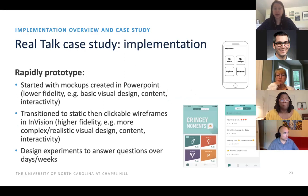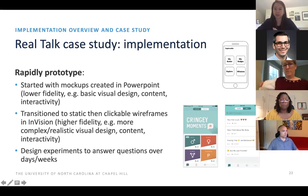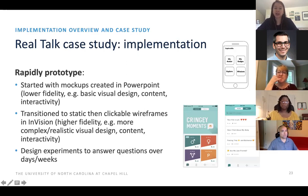And with rapid prototyping, we went through many, many different ideas. Starting at the beginning, we used PowerPoint and copied and pasted blank cell phone screens, like you can see in the top right of this slide. And then we created shapes and used text boxes to create mock-ups that we could put in front of young people and ask them questions. This is a free prototype because we did it within a matter of minutes. It's lower fidelity, or in other words, there's basic visual design, content, and interactivity.